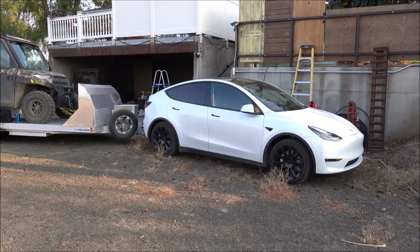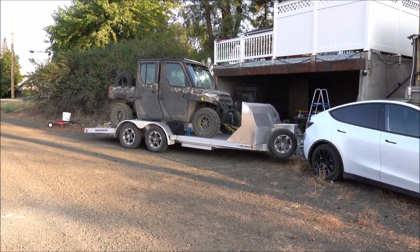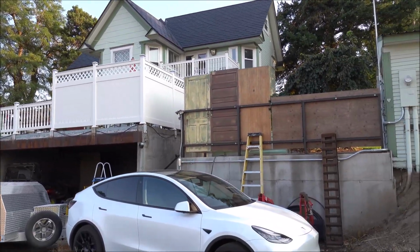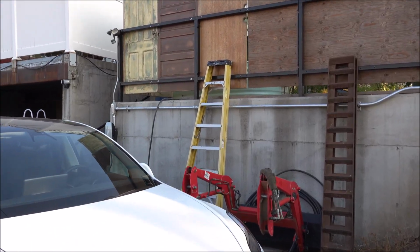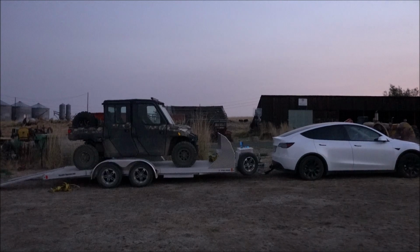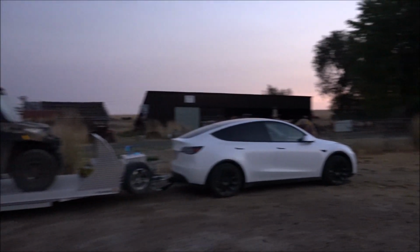All right, it's here for the night, charging until the hunt tomorrow. Here at my parents' house in Grass Valley, I installed a charger. So it's working. All right, we're getting ready. The morning of deer hunting season. Here's the Tesla for its first hunting adventures.